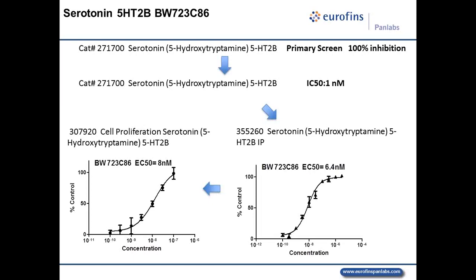But since now you have a compound that inhibits the serotonin 5-HT2B and is very potent, now it's very important to make the determination: is my compound an agonist, or is my compound an antagonist? If it's an antagonist, I'm fine. If it's an agonist, now I have the risk of developing valvulopathy.